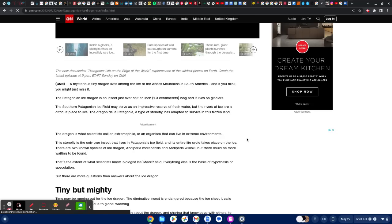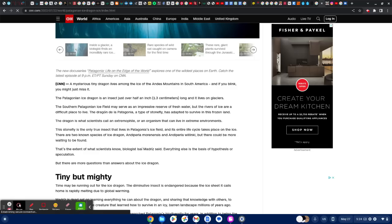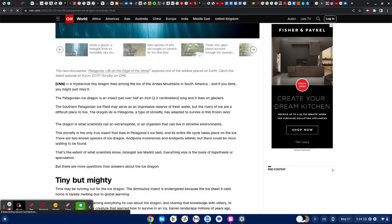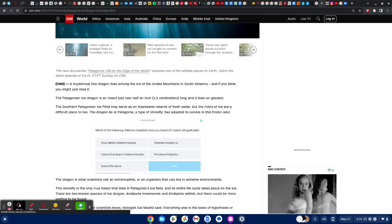A mysterious tiny dragon lives among the ice of the Andes Mountains in South America. And if you blink, you might just miss it. The Patagonian ice dragon is an insect just over half an inch long and lives in the glaciers or on the glaciers. The southern Patagonian ice field may serve as an impressive reserve of fresh water, but the rivers of ice are a difficult place to live. The dragon de la Patagonia, a type of stonefly, sound like that dragonfly, man, has adapted to survive in the frozen land. The dragon is what scientists call an extremophile, or an organism that can live in extreme environments.